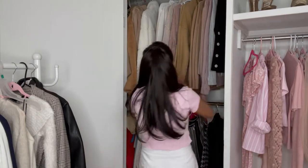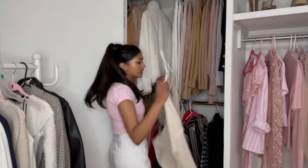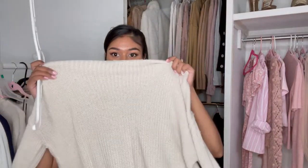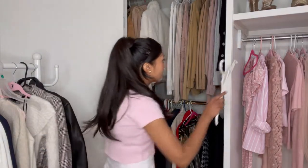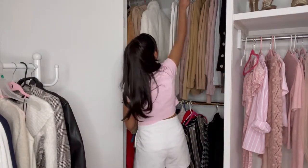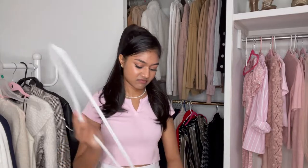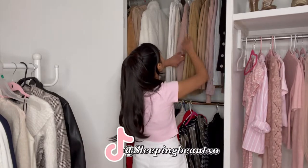Okay, now I'm gonna get rid of sweaters up here that I probably won't wear. So I actually have a few. First of all, I have this one. It's so old. I've worn it so many times. I think I'm gonna put this in the donation pile. Next, we have this turtleneck one. This is actually very uncomfortable, so I'm just gonna put it in the donation pile. What else?